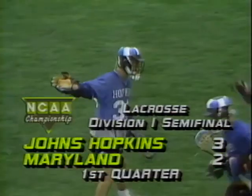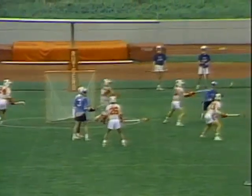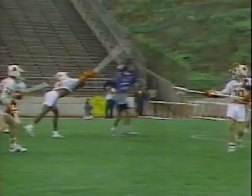What a great play by Brendan Kelly, and this is where you can beat a great goalie. You've got to get right in his face. Now watch Kelly to the left of your screen. He'll cut across. He takes the feed from Wood, cutting left to right. He comes in, makes one fake, makes Beardmore commit. Once Beardmore is in the air, he cannot make any adjustment.